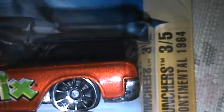We got a Trix car first off the list. It's a Serial Crunchers Lincoln Continental, 1964. Yep, '64 Lincoln Continental. It's pretty cool. It's got the Trix rabbit on the trunk. All red. It's pretty neat.